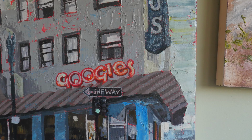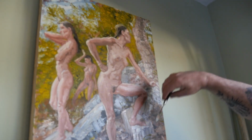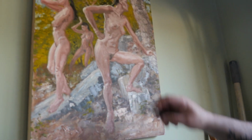This has a lot of palette knifing. Impressionism, you can see it. All this background is palette knifed, the rocks. But it's a combination. I'll do some brushing, and then a little palette knifing, this and that, and I hit it with this palette.